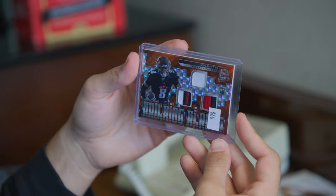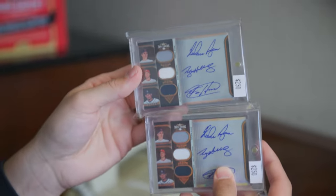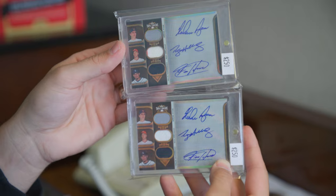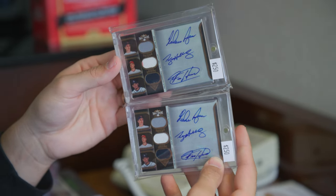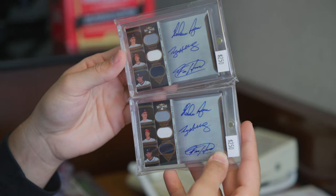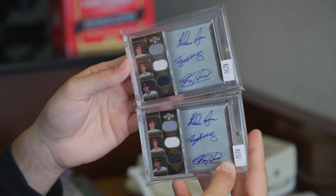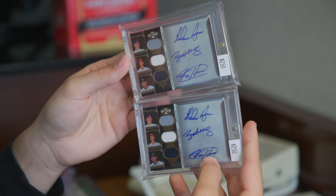Kyle Pitts, Building Blocks, multicolor patch out of 10. A couple Malik Willis autos. I think these are going to be very, very cool. These are pretty unique. There's two of them. It's Roy Halladay, Nolan Ryan, and Felix Hernandez. Triple autos from Triple Threads. I feel like at $450 for the pair, that's going to end up being pretty solid. I think the cheapest one I saw online was like an HGA custom slab up for $500.